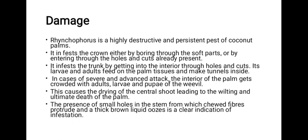Life cycle is completed within the host plant itself. It involves indirect development and complete metamorphosis. We mentioned all this.